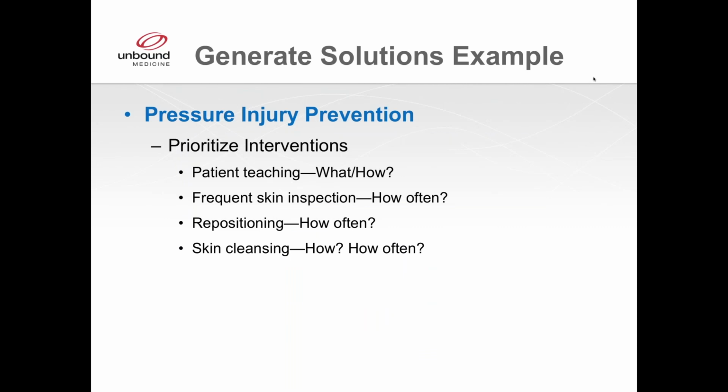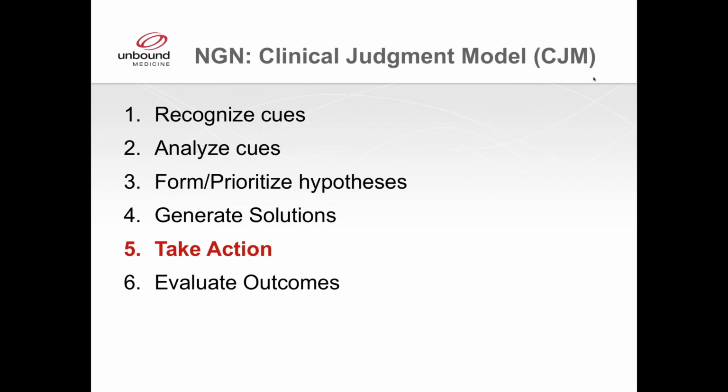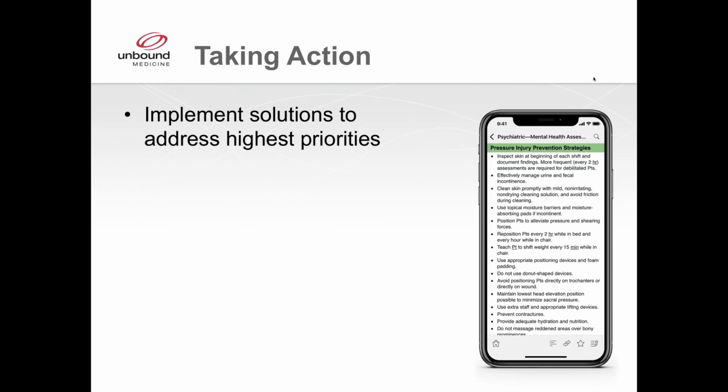So let's say the students have interventions of teaching, inspecting the skin, repositioning, keeping her skin clean. Then you can start asking more details about, well, how would you do that? How often would you do that? So you get into more specific ideas, more specific discussions about how they are going to respond and take actions. The actual taking of actions is a little more difficult in the model in a classroom setting. It's easier in a simulation lab, and so you can also be doing these things that we're talking about today in a sim lab. But if you're in a more traditional classroom setting, sometimes this can be a little difficult.